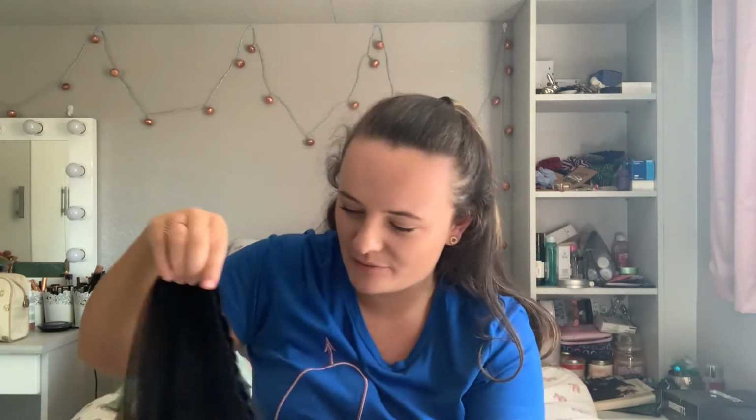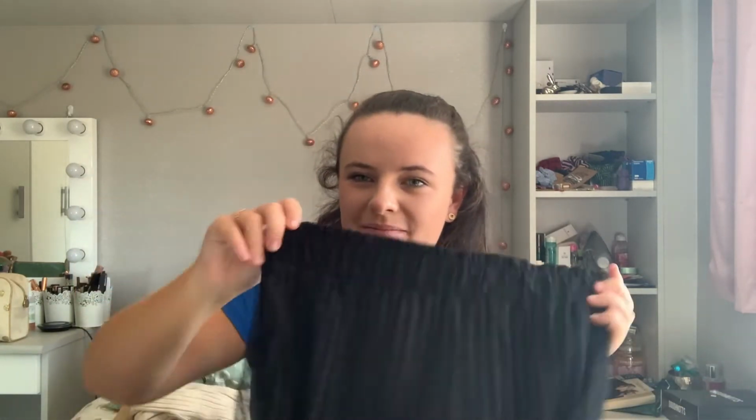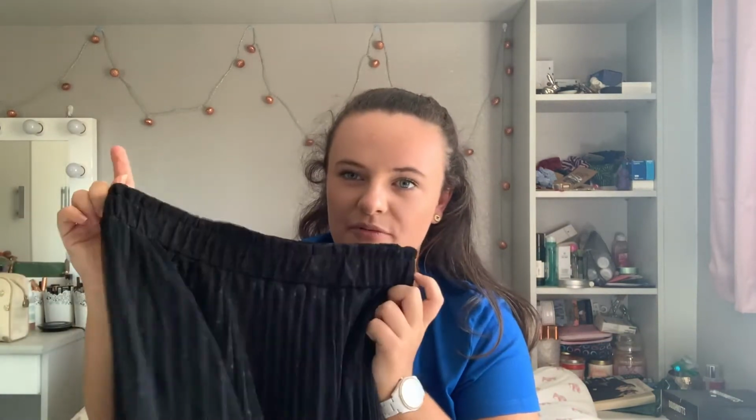I just thought it would be a nice in-betweeny thing, where I can wear this with a t-shirt, or I can wear it with a blouse, or a cami top, or one of those satin blouses or whatever. So it can be styled in many ways. I wore it with a crop t-shirt when I actually wore it the other day.